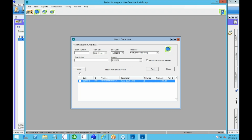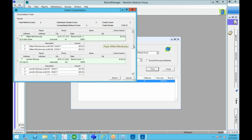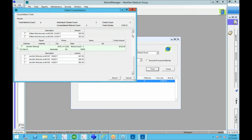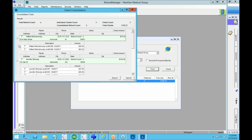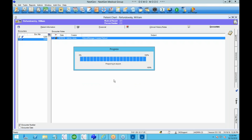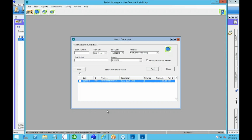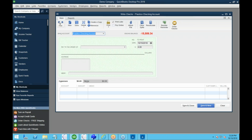Okay, so we'd pull up our batches that have refunds in them, click, and then export them out. As I mentioned, in this case, we're going to use QuickBooks, and this is just a screen that's allowing us to consolidate refunds going to the same person instead of sending 3 or 5 separate checks. You can put them all into one check. Some accounting systems do that on their own. So right now, instead of the accounting side getting a report and having to do the data entry, RefundManager just pushes those checks and the demographics into QuickBooks for you. And again, this could be any accounting system.